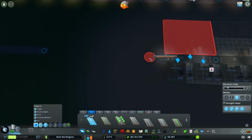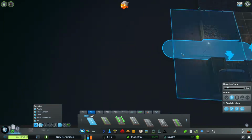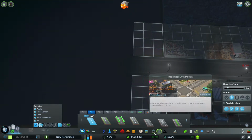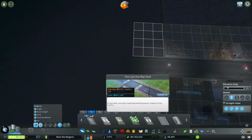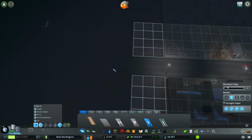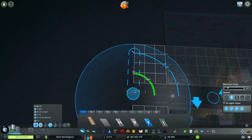Just like three more, I guess. That's okay. Oh, right, I'm still working above ground. Let's make that on the ground. Okay, good indeed. And then I need a one-way two-lane road. I feel like two lanes might be a bit much here, to be honest. I can see how far we can get with just a standard one-lane roundabout. We'll see how that works for us.